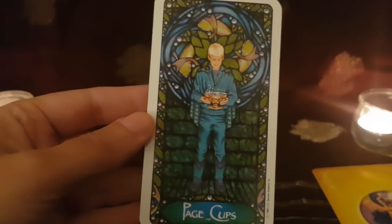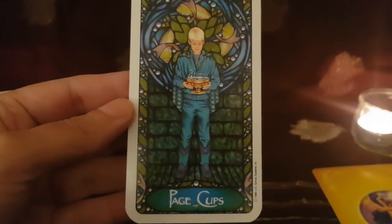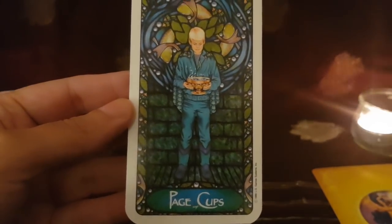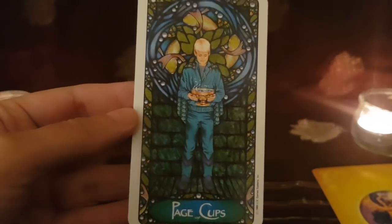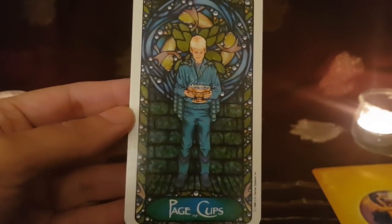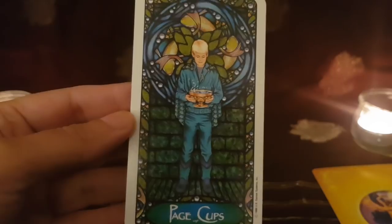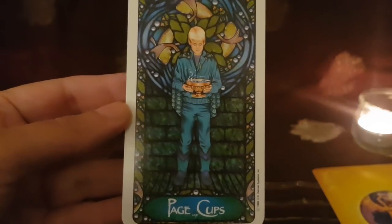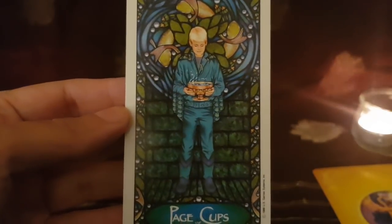We have the Page of Cups. So this is a very young person, and blonde, very blonde. By young person, I would say early 20s. The youngest, probably 18, 19. That's really young, but I don't know how young my audience is. But it's a very young person, put it that way. Could go up to 25. And it's very, very blonde, and very, very playful. Can also be somewhat immature, because they get distracted very easily, as you can see.